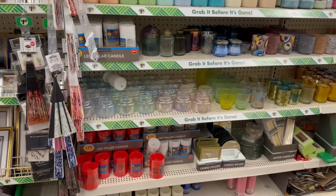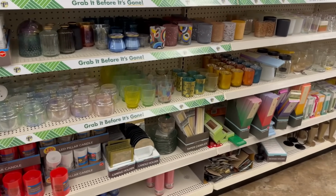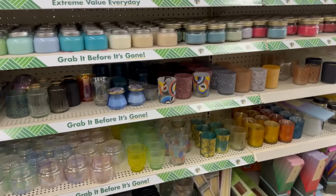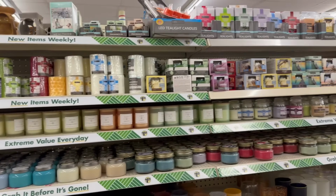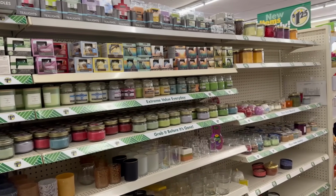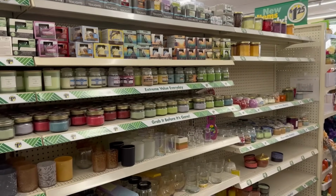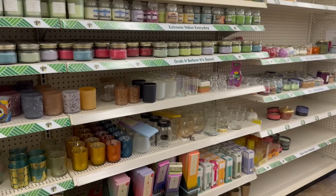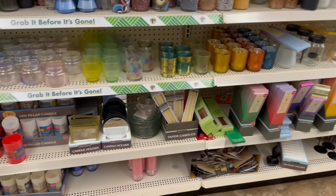And then right here is all their different candles. You also have a lot of votive holders, pillars, candle burners, floating candles. And they're starting to bring in a candle Dollar Tree Plus area for those candles. We haven't seen them all yet, but they're starting to bring those out.